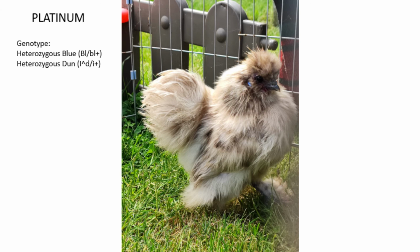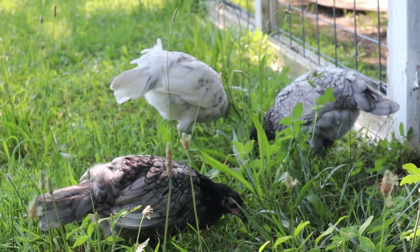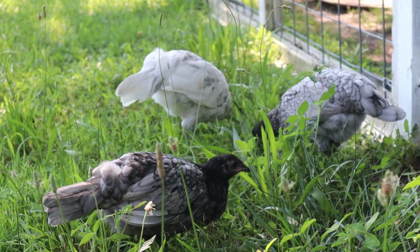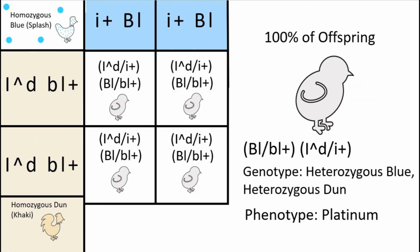And finally, platinum comes from breeding blue or splash to a bird with the dun gene. Again, if the bird you are using is blue, only 50% of the offspring will get the blue gene. The same is true if the bird is only heterozygous for dun. Keep in mind that the dun gene is also incomplete dominant. The homozygous form of dun is known as khaki. In order to get platinum, you need to make a pairing that will ensure at least part of the offspring will get both the dun gene and the blue gene.